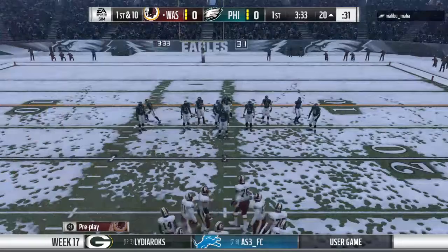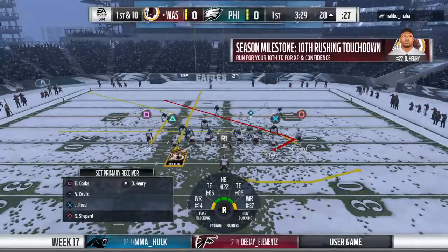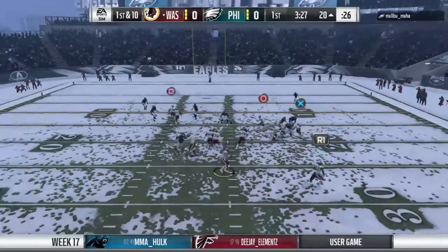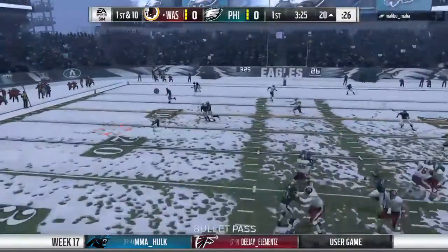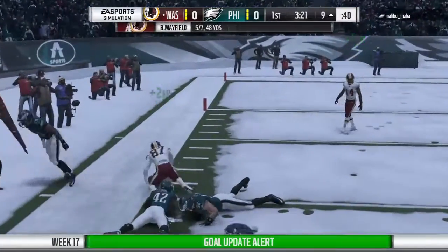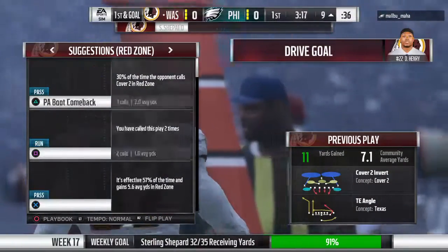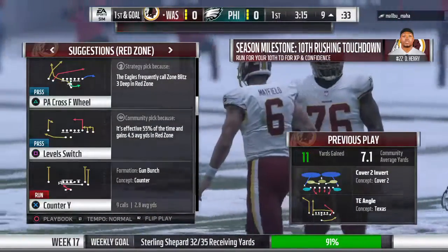Clock rolling as we hit the midway point of this first quarter. From the red zone now, they'll look to throw. Looking left side, and he's got a man. It's Shepard, and he gets it inside the 10 to the 9. It's a good gain of 11, sets him up 1st and goal.